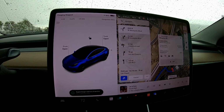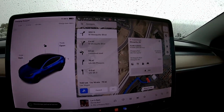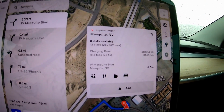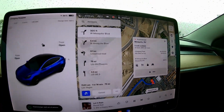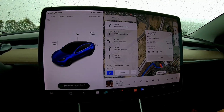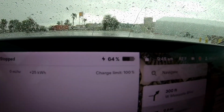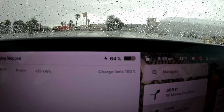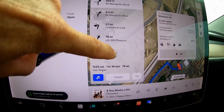So I'm not sure. There's 4 cars here. The screen still says 8 stalls available. This may not have updated yet. I don't know if we lost power completely or what's going on, but we are at 64% here, so we are plenty good to go to Vegas.